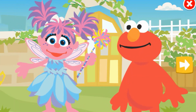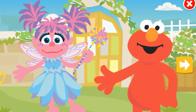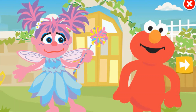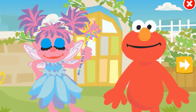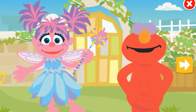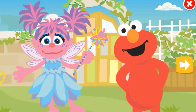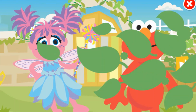are getting ready to plant a new garden. That's right. Abby is going to show Elmo all the things to do to help plants grow big and strong. Oh, I love growing fruits, vegetables, and flowers in my magic garden. Oh, Elmo's so excited. Oh, hey, Abby, what makes the garden magic? Just wait and see.